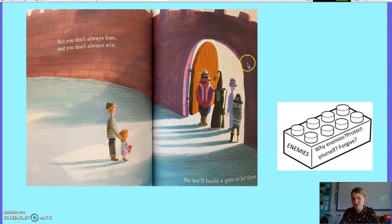Well, why? Have a look at these enemies. Why do you think they were enemies in the first place? What had happened? They built a fortress to keep them out before. So why would you build a fortress? How do you protect yourself normally from enemies? And why do people choose to forgive sometimes? Again, pictures, words, whatever your thoughts are on that brick.